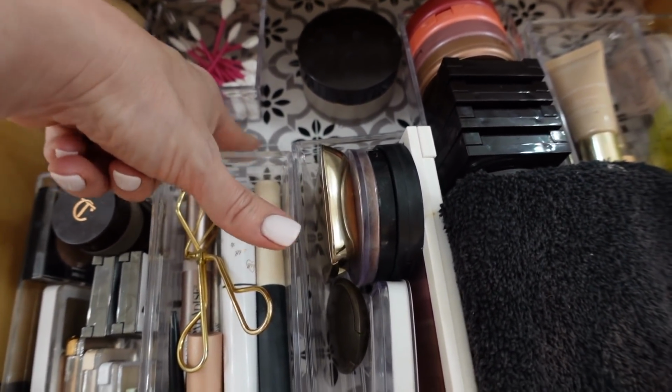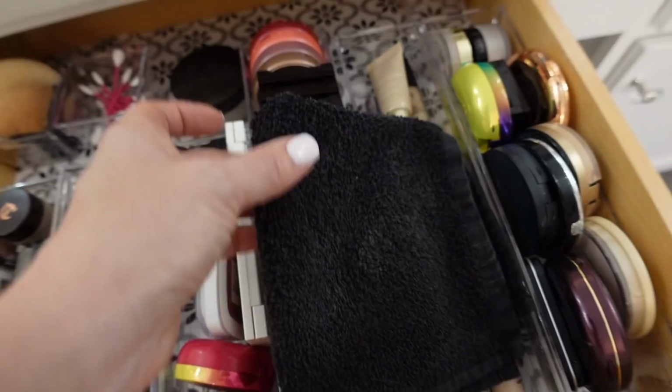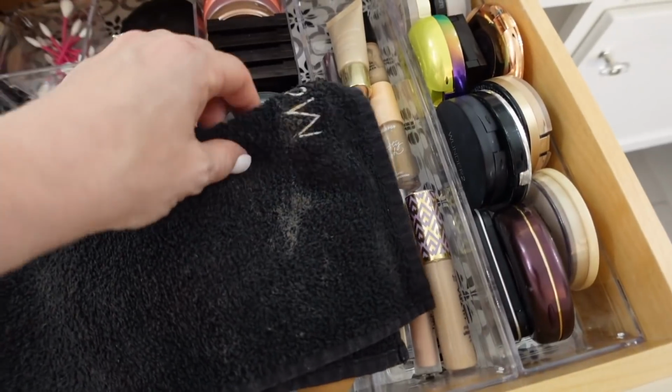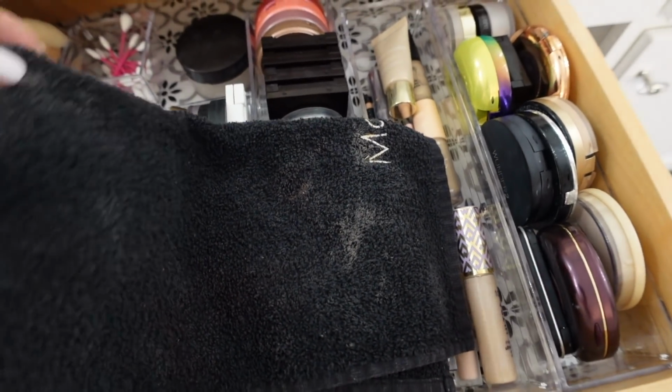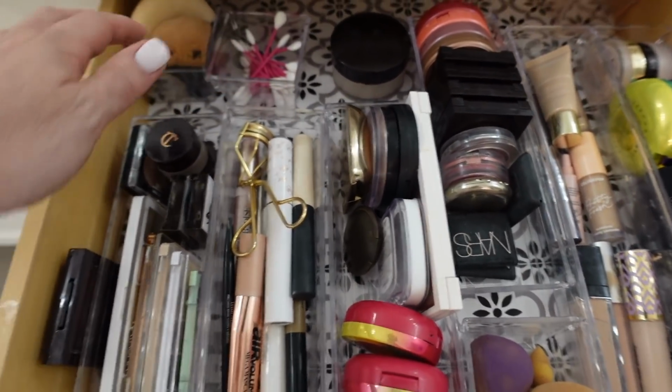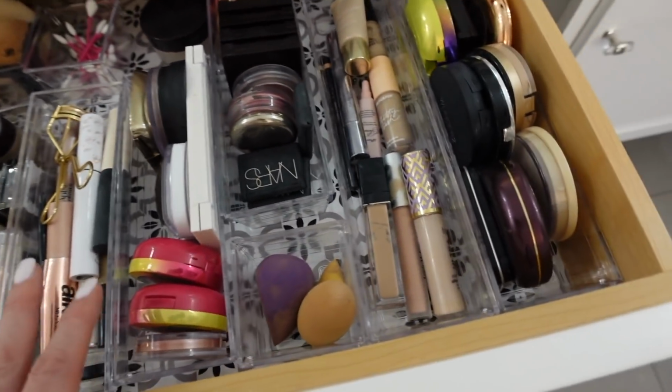I got it at Walmart. I will link that as well. It's so cool. Okay, I always keep these makeup towels in here. I put them on my lap. It literally says makeup on it. They come in a pack of like 3 or 6 or something. I get these on Amazon. That I will link. And then we have just, it looks like it's random and it's a lot.